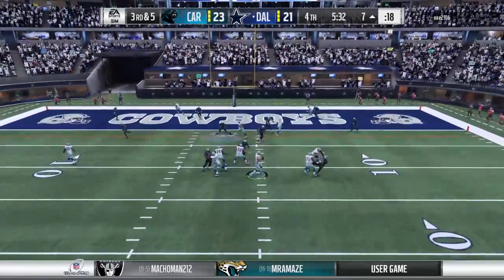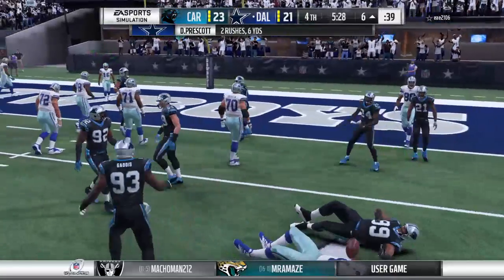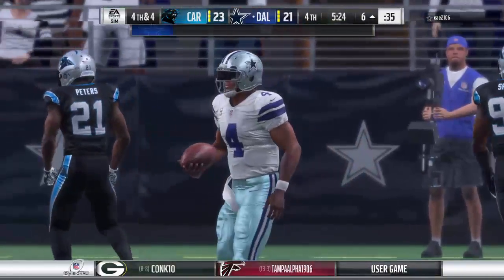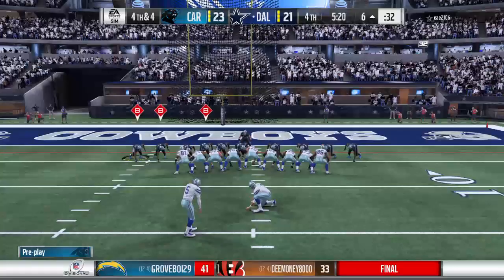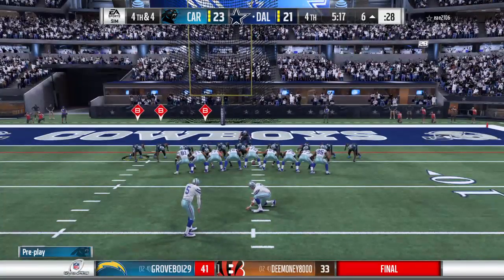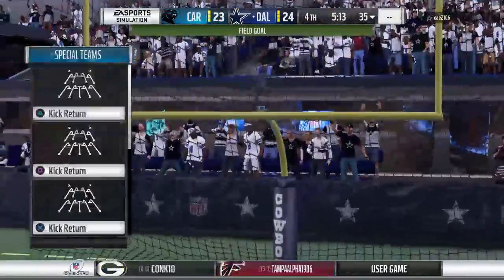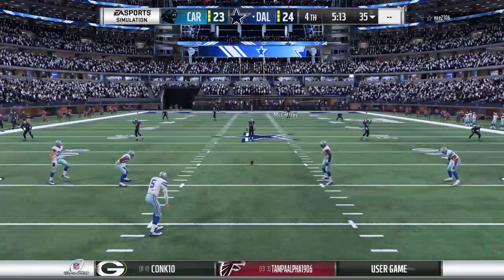Now Prescott. And he's going to be brought down just shy of the 5 at the 6. It'll be a pickup of only a yard, and it'll be 4th down. So now one of the biggest kicks of the night is forthcoming. This for a 4th quarter lead. And Bailey able to knock it through. And with that, they have taken the lead by a point here in the 4th.